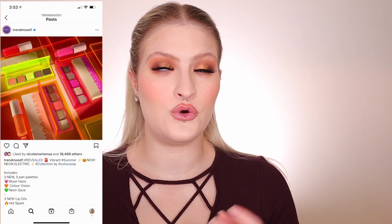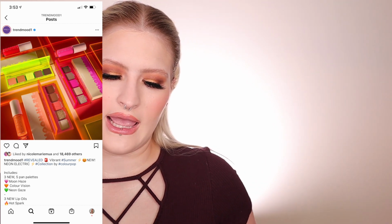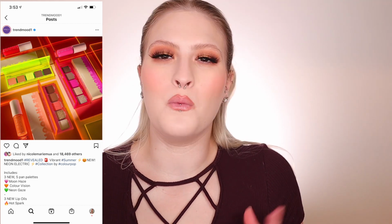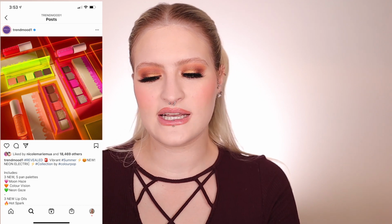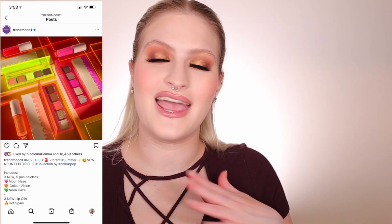This next product, first of all, I wanna say I love ColourPop, but this I have questions about. So this is their Vibrant Summer, their new Neon Electric palettes. So you do get 5 shades in here, and here's what I want to know. They're advertising this as a neon product, but you get 1 neon shade in this. Like, what is the point? That doesn't make any sense.